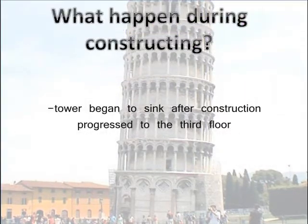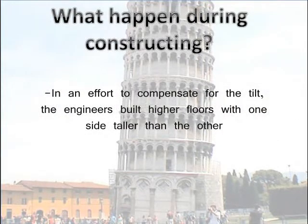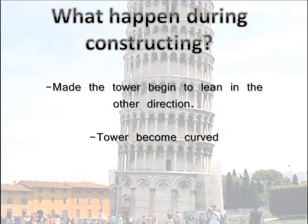During construction, the first floor of Pisa was built using white marble campanile. It is surrounded by pillars with classical capitals, leaning against arches. However, the tower began to sink after construction progressed to the third floor. And in an effort to compensate for the tilt, the engineer built higher floors with one side taller than the other. This made the tower begin to lean in the other direction. And because of this, the tower is actually curved.